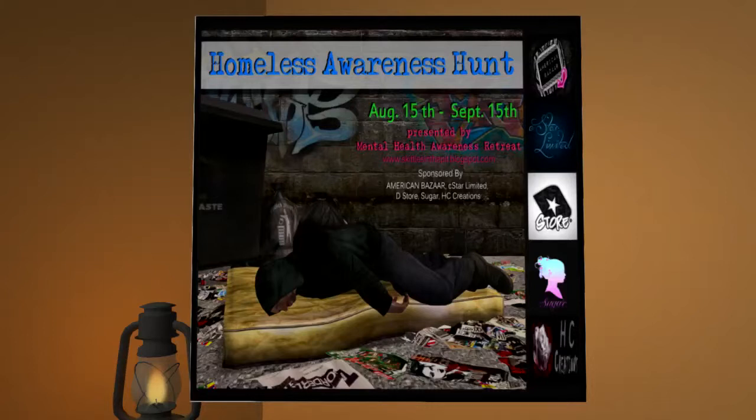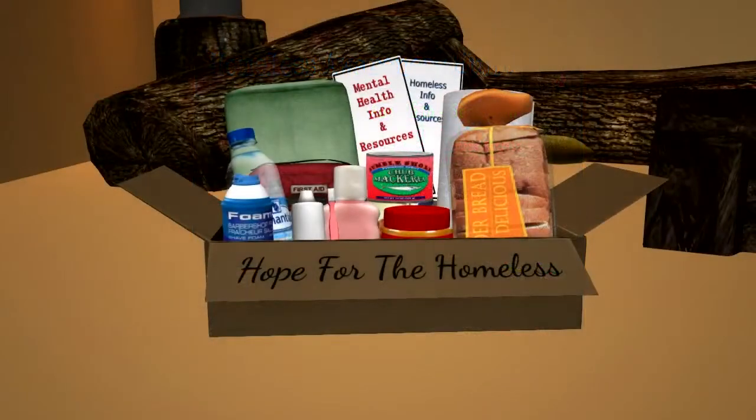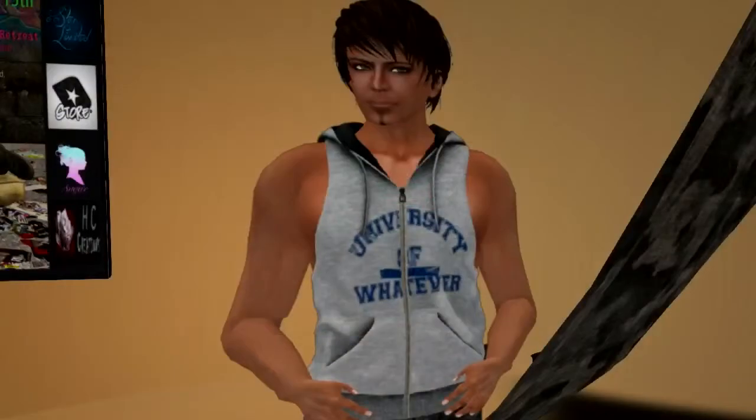The first one is American Bazaar, and they created this really detailed homeless care package, and it contains food and a first aid kit, a rain poncho, toothbrush and toothpaste, shaving equipment, and it's obviously somebody who knows what they're talking about and has really paid attention. Now the other thing that they offered is the Run hoodie, and it's got on it University of whatever, and it's a mesh hoodie, and it's a nice one.